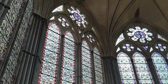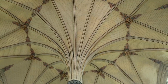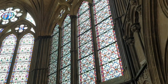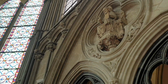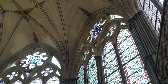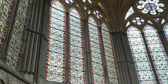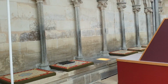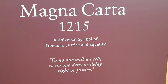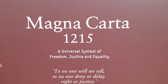And it really is a magnificent building. I mean, look at that. Amazing. Stained glass windows. And the Magna Carta is housed over in that section there, but like I say, we're not allowed to go in there with cameras.